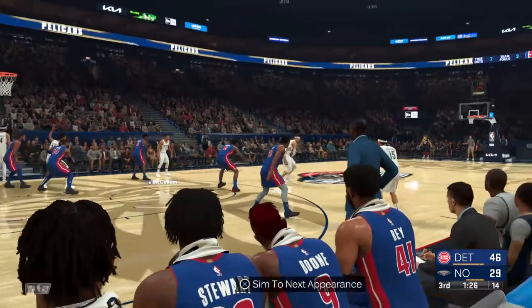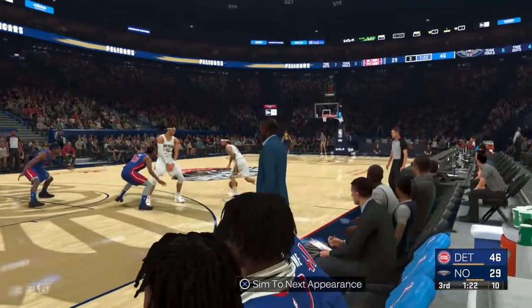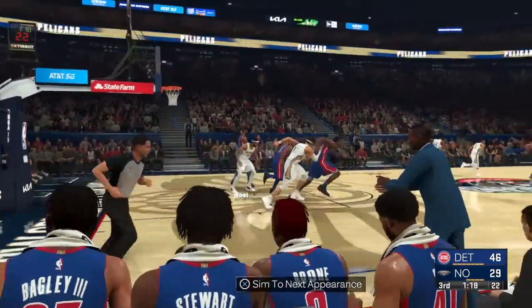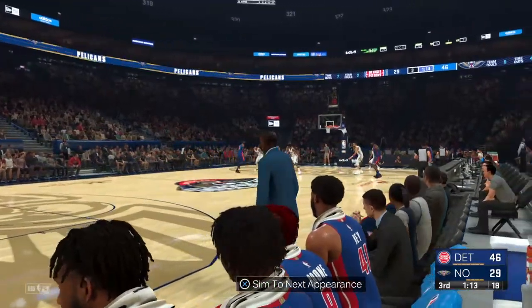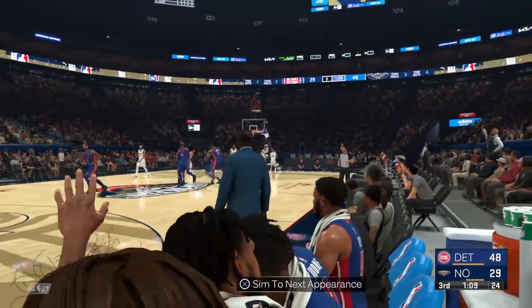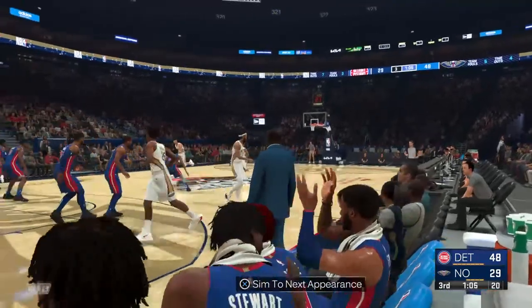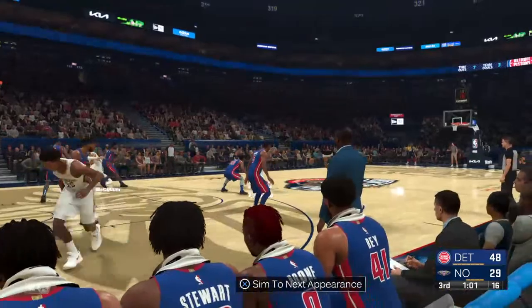Pass to Hayes. Here's Alvarado. Over Ivy. And that one hits back iron. Decent look from mid-range, but there may have been a better option for them in that set. Diallo and Detroit again with the bucket. I don't know what's happening defensively, but they're not putting up any resistance. McCollum outside.